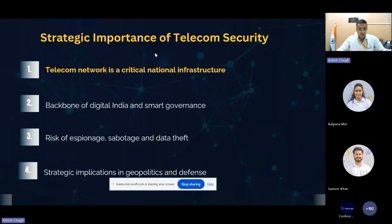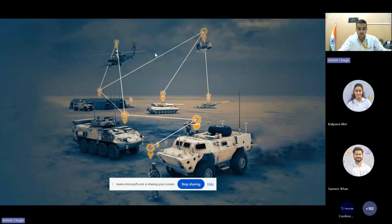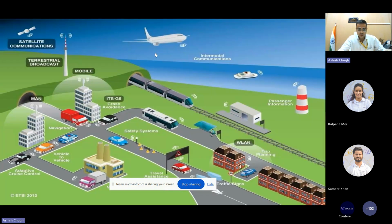So first things first, the telecom network is a critical infrastructure of India. You can name any sector, for example, banking and finance, military and defense communication, emergency communication, disaster response, power grid, intelligent transportation system. You take any infrastructure, it critically depends upon the telecom sector.